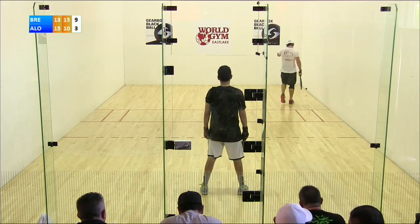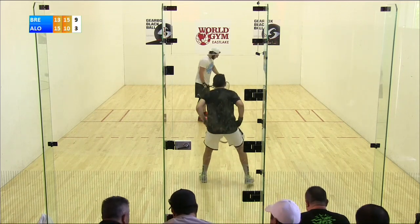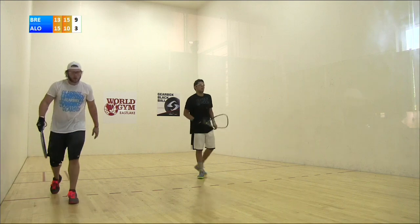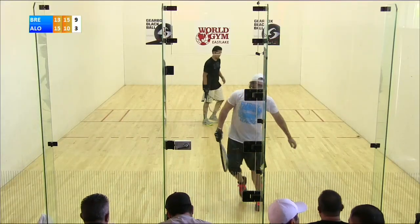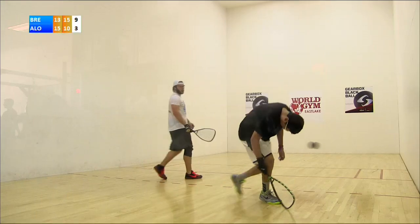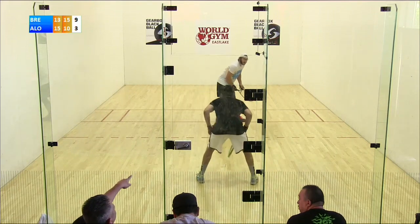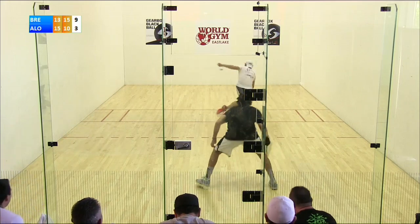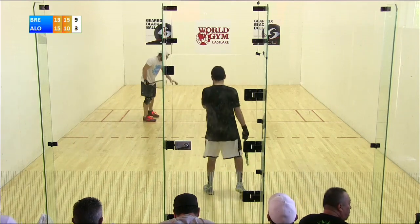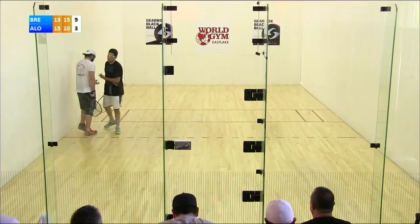Short. Second. Side out. Great hands by Jordy Alonso. 3-9. Side out. 9-3. Gonna get a second serve there. Wow, that was a tight angle.